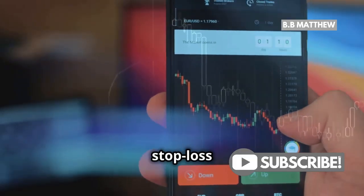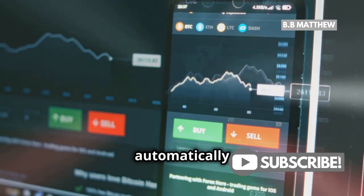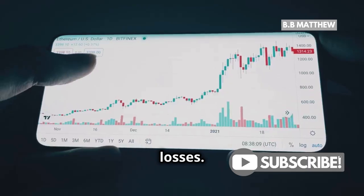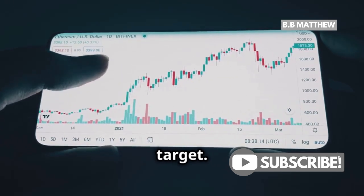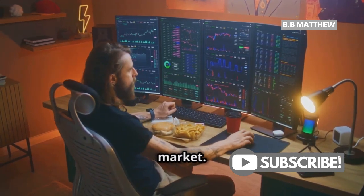Next, use stop loss and take profit orders to manage your positions. Stop-loss orders automatically sell your asset when it hits a certain price, minimizing your losses. On the flip side, take profit orders lock in your gains when the price reaches your target. This way, you can walk away with profits without constantly monitoring the market.